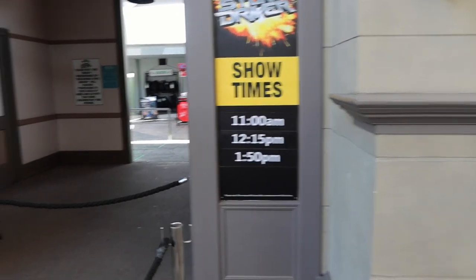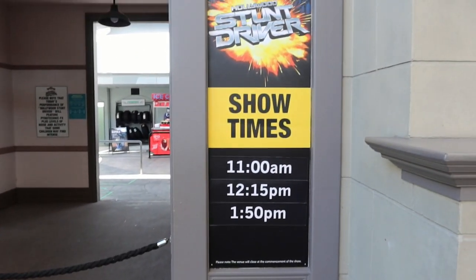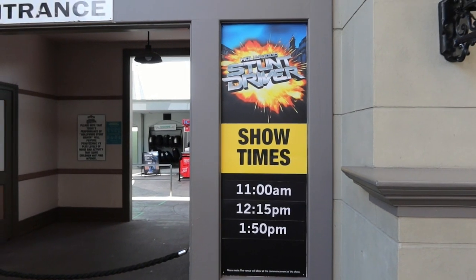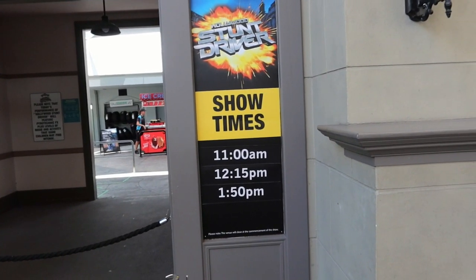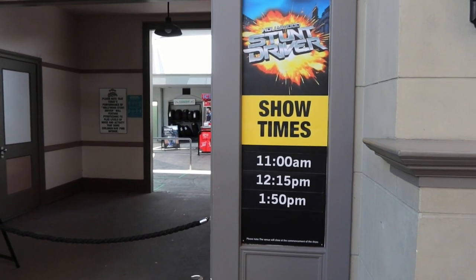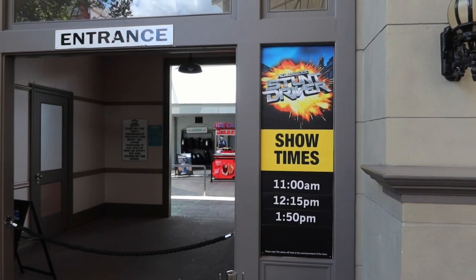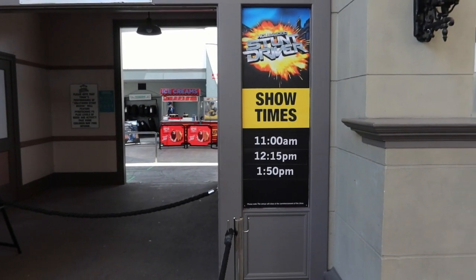Okay, I'll also point out, it looks like they've added an additional show to the stunt show spectacular. I'm not sure which one it is, because I feel like it only ever had two shows and now it has three. But those are the times now for you to see the Hollywood stunt drivers. I think this is the second version of it, so it's two.